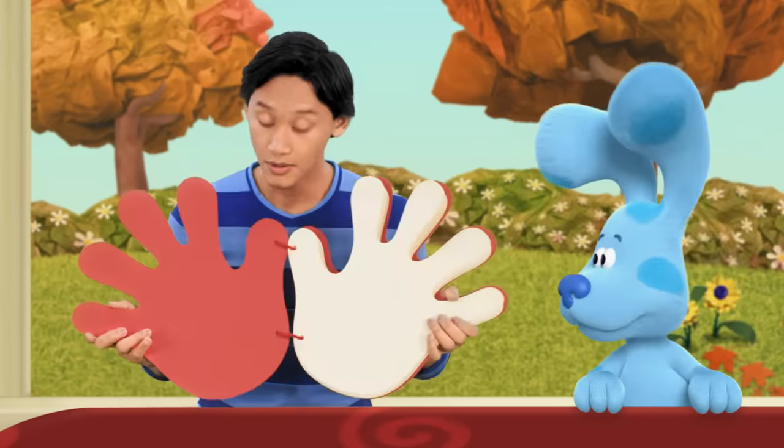Let's explore colors with Blue and all of our friends! Can you help Josh and Blue find Josh's purple and blue dinosaur costume? Let's do it! Is this his purple and blue costume? No, that's green and orange. Let's try again. No, that's red and yellow. How about these colors? Yeah, that's right! It's Josh's purple and blue dinosaur costume! Roar some work!